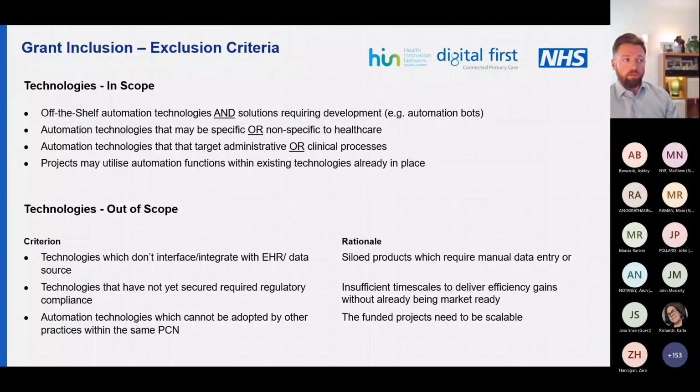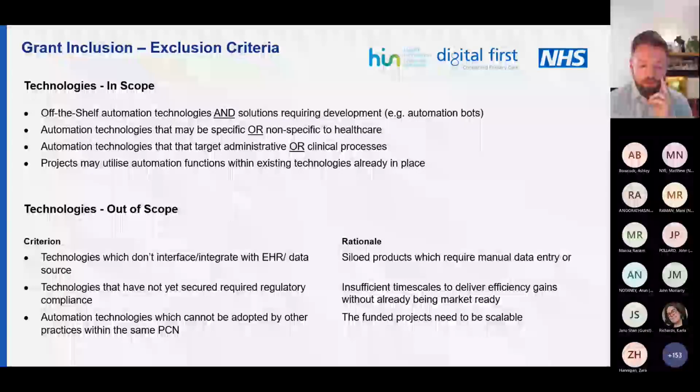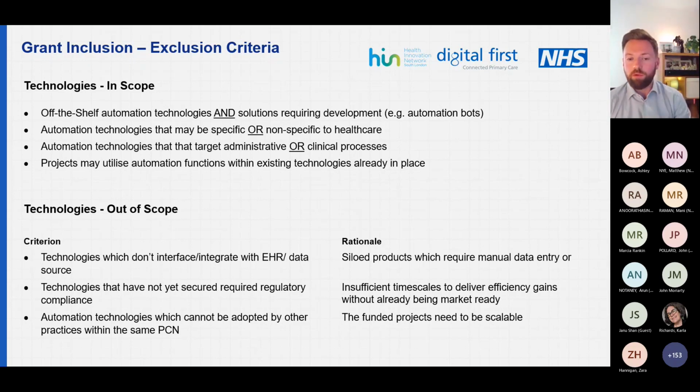In terms of the technologies that are in scope, it's quite broad. Effectively, we're open to off-the-shelf automation technologies or solutions requiring development. We're open to technologies that may be specific or non-specific to healthcare, so things coming in from other sectors. Technologies that target administrative or clinical processes, which we've already heard about. And we're also open to applications for projects that will utilize functionality within systems that you already have in place in practices, so automation capabilities that haven't been explored or leveraged already within practices.